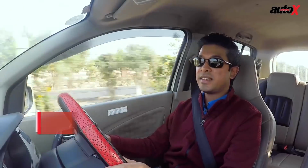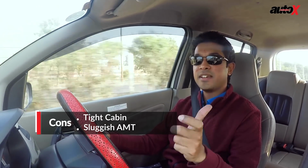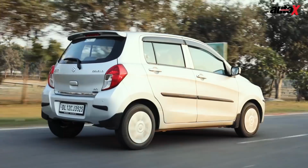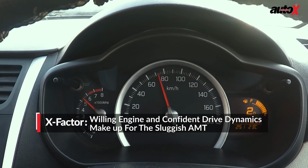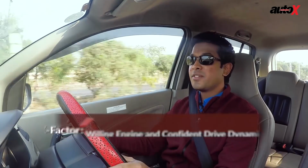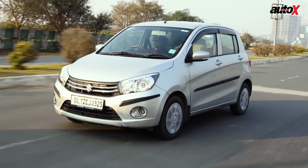And when you factor in this engine to the AMT gearbox, aside from those delays in gear changes that you might come across, which, like I said, you can overcome as well by lifting off. Once you do that, this engine in every gear will rev to the red line, and acceleration is really brisk and nice in this car. And that's the beauty of an AMT gearbox. It does not hinder acceleration like a traditional automatic gearbox.